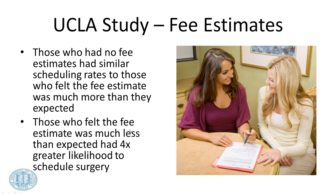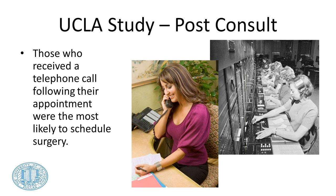And those who felt the fee estimate was much less than expected had 4 times greater likelihood to schedule. So this is another metric that says to you, prepare the patient for the fee estimate. And if you're going to quote the wrong number, it's far better to quote too high, quote that range too high, not enough to scare them away, but if you end up quoting them less or the lower end of that range, you are going to have a scheduling benefit.